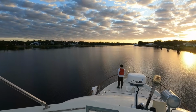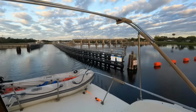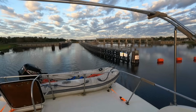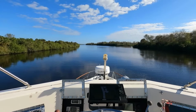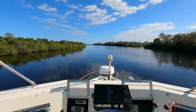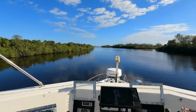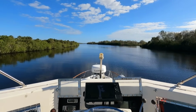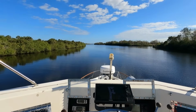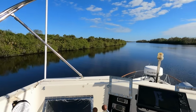So that was the first lock, the WP Franklin Lock. There was a manatee right when we came out, had to go really slow. It is just a beautiful day in the Caloosahatchee River. Cruising in the new Hatteras. It's running awesome. Everything's great.